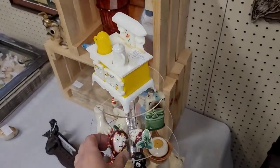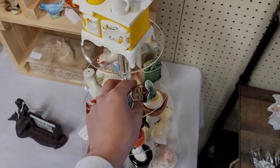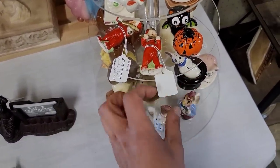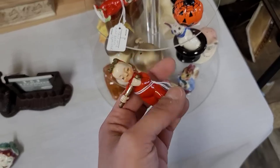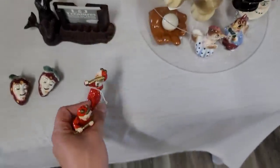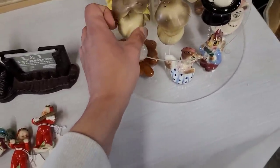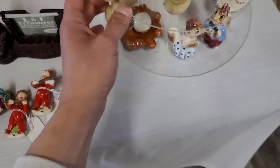Oh my gosh, there's anthropomorphic strawberry shakers. Ooh, they're kind of mildly disturbing too. Ooh. Okay. We can be friends again. Can we be friends again? Oh. We're friends again. Don't worry, vendor. We're back to being friends. Don't worry. Look at this little matte glaze mushies. Oh, they're sweet. 10. Oh.